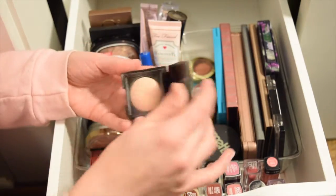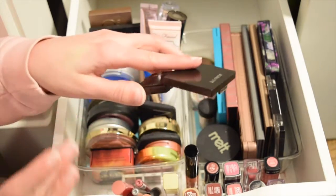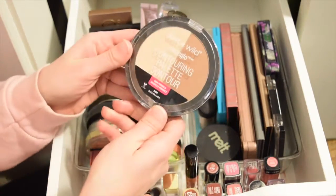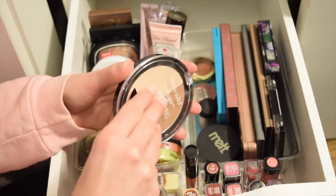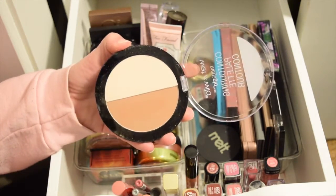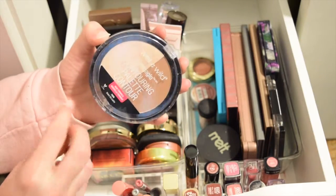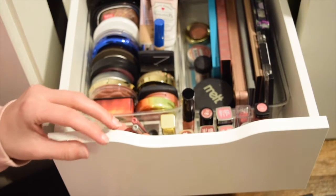This is a highlight, the Laura Mercier highlight. I wonder if that would be too glowy. That might be too glowy, the under eye. Last week I did have the Wet n Wild Dulce de Leche. Hello. And I really do like the powder. It's really easy to use, so I will just go ahead and pull this again for the week to set that concealer. And yeah, I think that's everything.